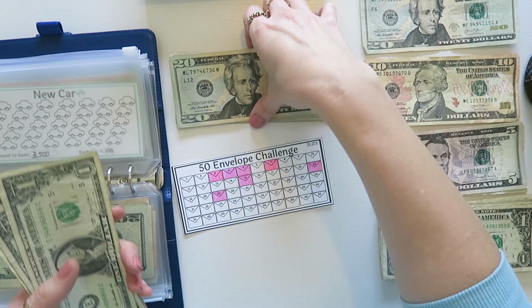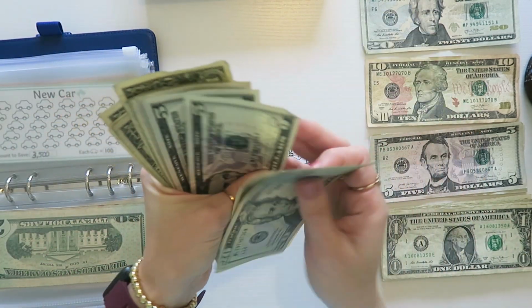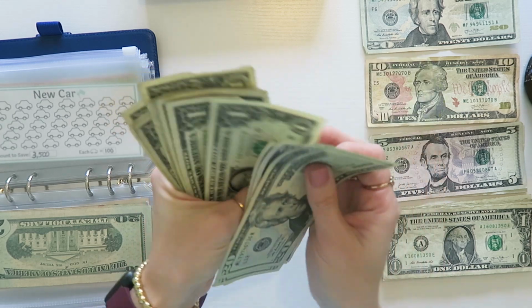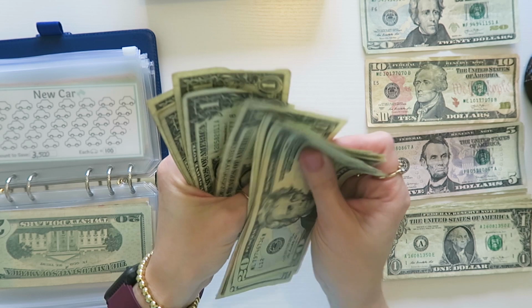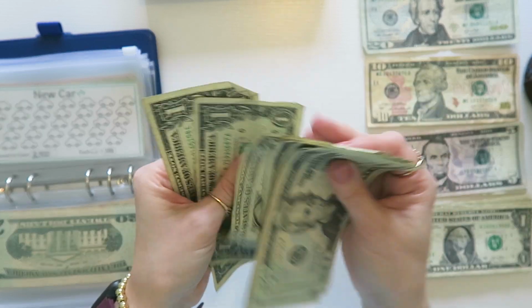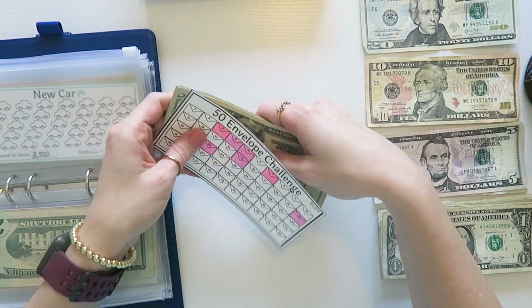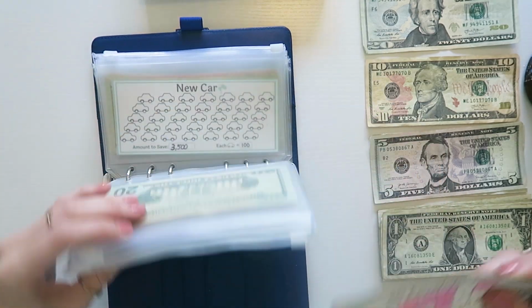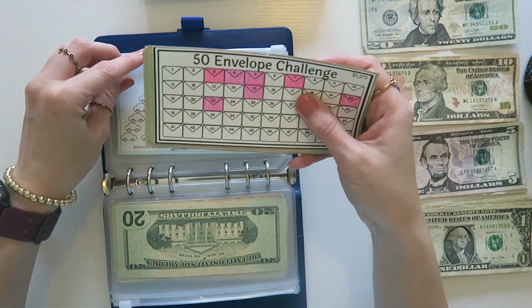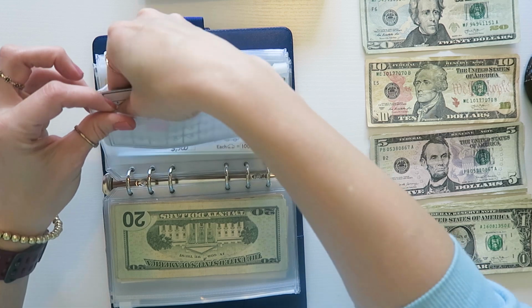And let's see where we're at. 20, 40, 50, 55, 60, 65, 66, 67, 68, 69, 70, 71, 72, 73, 74, 75, 76, 77. We are at $77. So even though we only stuffed $4 today, we stuffed all of these, and all of this first half, including the 50 envelope challenge, is going towards my big move. So that's kind of the big thing I'm saving for.